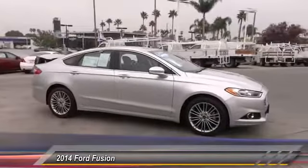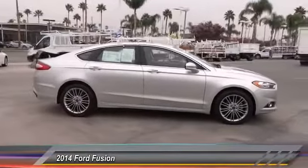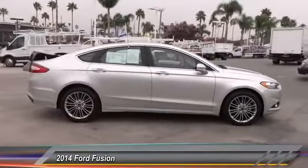Here are some of this vehicle's great options: steering wheel audio controls, keyless entry, traction control, Bluetooth, leather wrapped steering wheel, alloy wheels, air conditioning, front power steering, cruise control, automatic stability control.